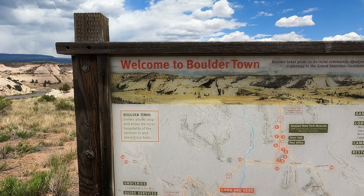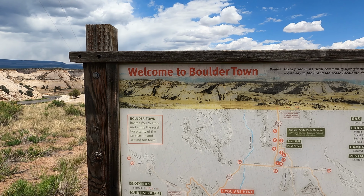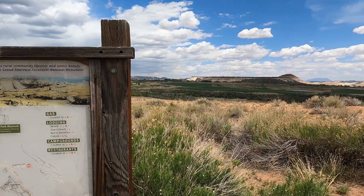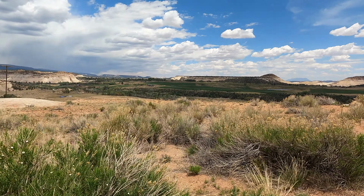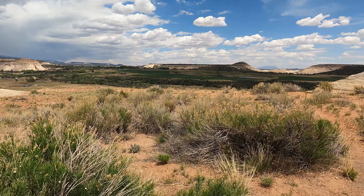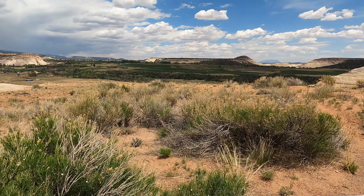Alright, we're coming into Boulder town, which is a feeling of safety after being up there on ridges with drop-offs on both sides at times. And now we hit the greenery here.